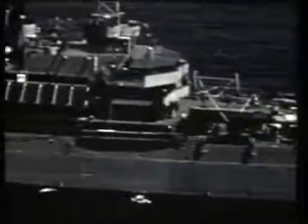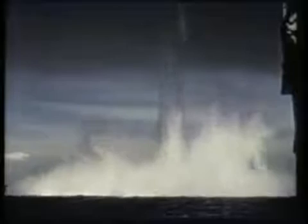Our location, 28 degrees, 44 minutes north, and 126 degrees, 16 minutes west, approximately 500 miles west-southwest of San Diego. We are reviewing the shot from the command ship, the USS Mount McKinley. Tests were held at Ganave Gulf, Haiti, by the Underwater Explosion Research Division of the Norfolk Naval Shipyard and the David Taylor Model Basin from 1952 through late spring of 1954.